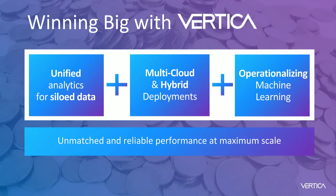So that's really about addressing machine learning at scale, no downsampling. Again, building those models on the full corpus of the data for accuracy. And then with Vertica, you always get unmatched and reliable performance at maximum scale. That's what Vertica is all about, and will continue to be about.